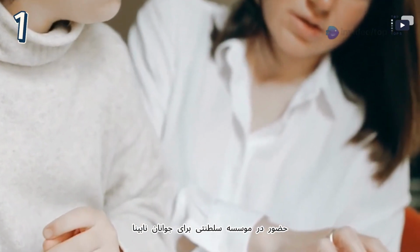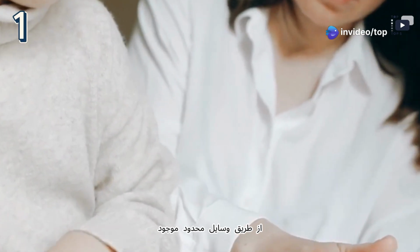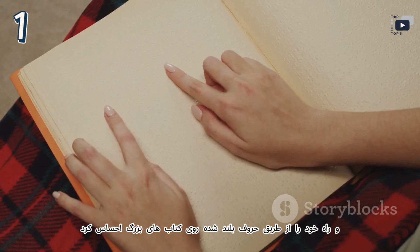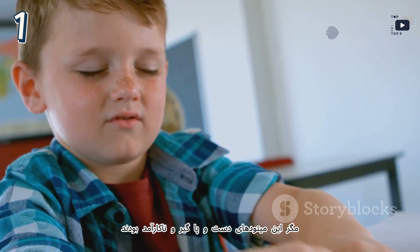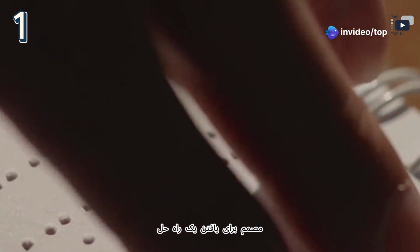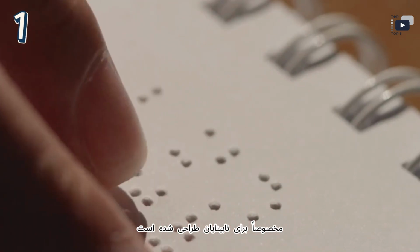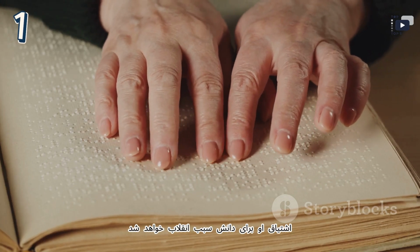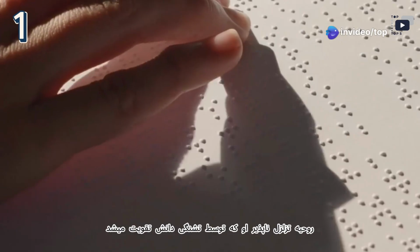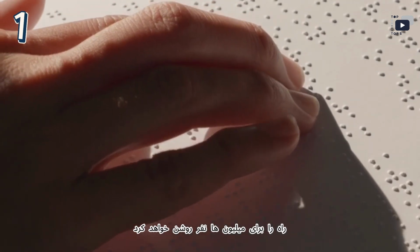Attending the Royal Institution for Blind Youth in Paris, Louis eagerly soaked up knowledge through the limited means available. He listened intently to his teachers and felt his way through raised letters on bulky books. But these methods were cumbersome and inefficient, leaving Louis frustrated and longing for a better way. Determined to find a solution, he began to dream of a reading system specifically designed for the blind. Little did Louis know his yearning for knowledge would spark a revolution, forever changing how the blind experience the world. His unwavering spirit, fueled by a thirst for knowledge and a heart full of empathy, would illuminate the path for millions to come.